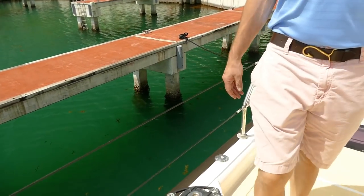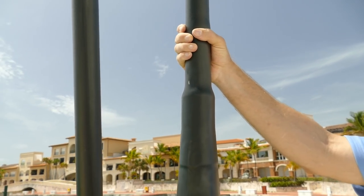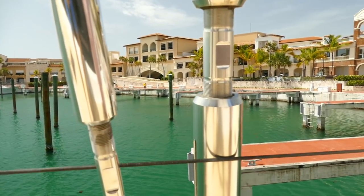You've got Spectra lifelines. And up here, as we get a little bit closer on the shrouds, full Kevlar aramid shrouds, great condition. Nice and clean.